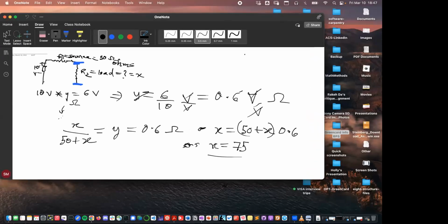Okay, so what we are trying to calculate is the ratio of the load resistance and the source resistance that we have to multiply with the input voltage to get the output voltage across resistance 2. The 0.6 value is just a ratio. It doesn't have units. That is actually the ratio of the resistances.